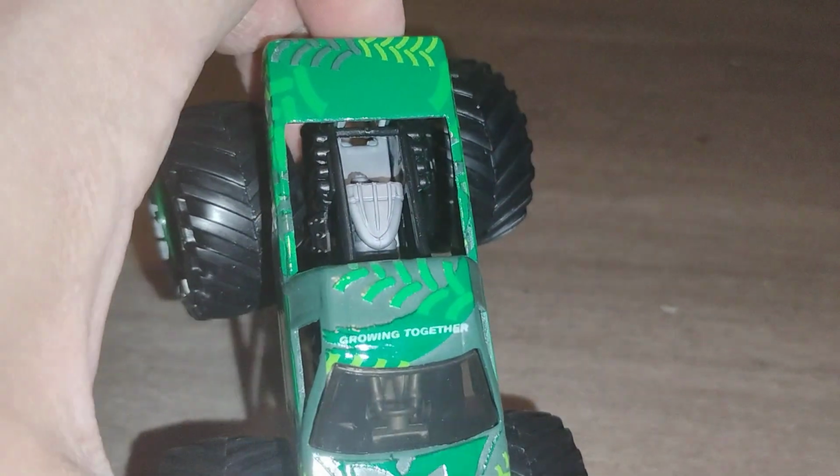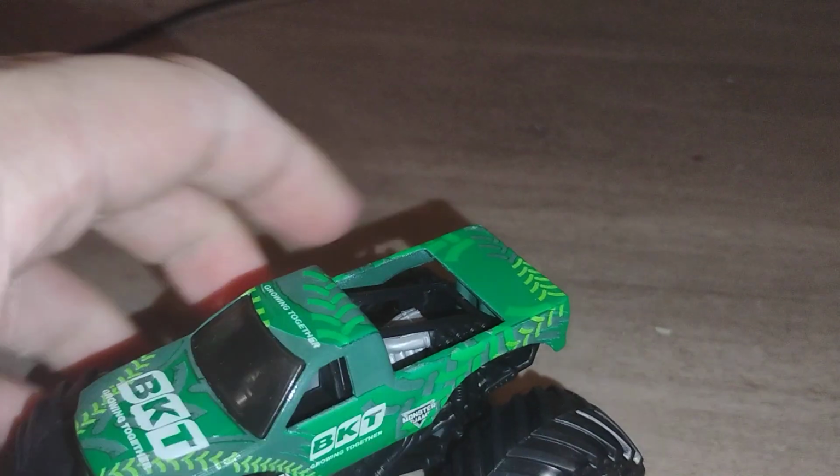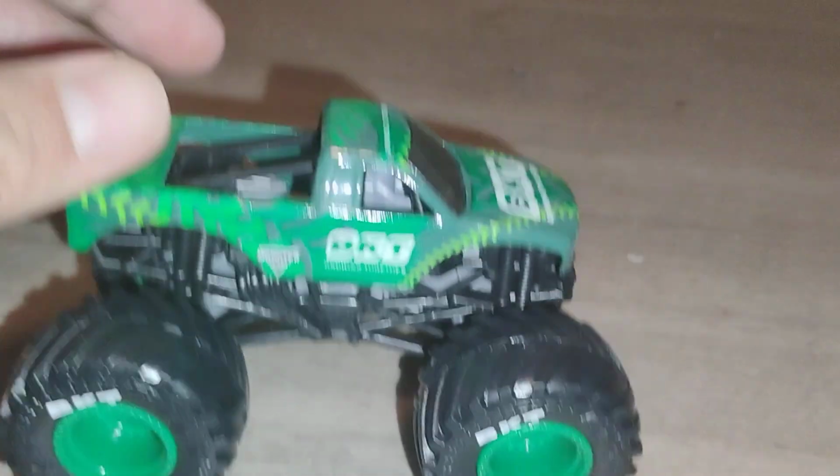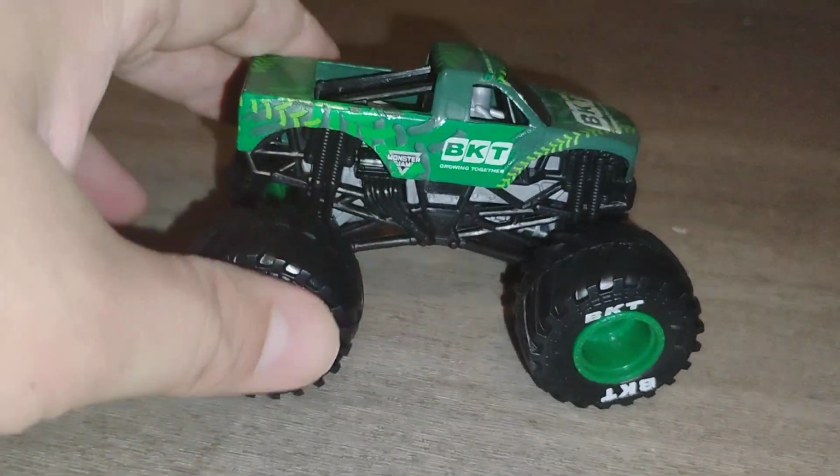This is, what's it on top? Growing together on top. Tire tracks. Mostram logo. Growing together, it says on the back. So pretty cool, guys. I'm glad I found this case at the Walmart near me. Hope you'll get the rest soon.